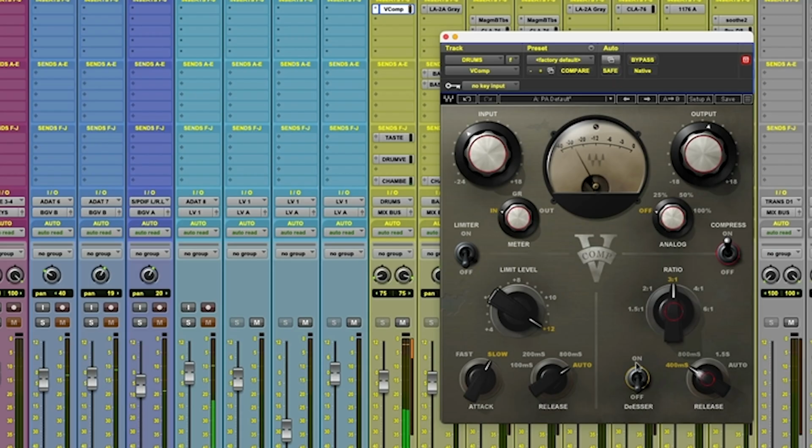And something really cool about this compressor is it's got a built-in de-esser, and when it's fattening up that snare, I can click that on just so we can round off a little bit of those flyaway peaky transients.